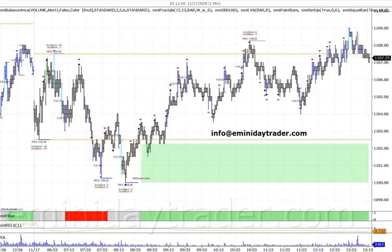Here's our actual software and what we look at during the day. This is a 1-minute chart. Our software is an add-on to Ninja or TradeStation. And we actually had only 2 trades today.